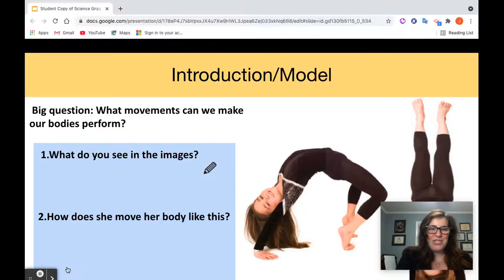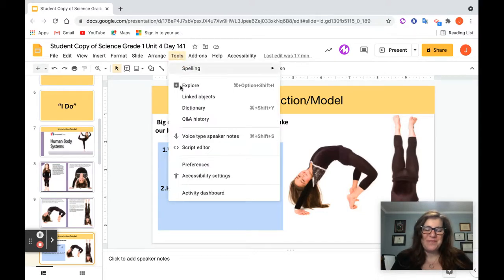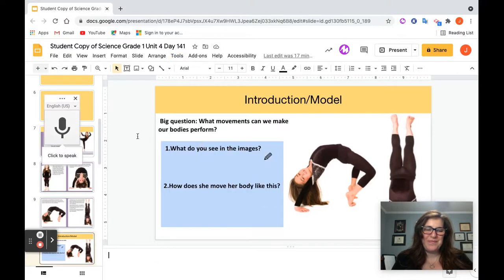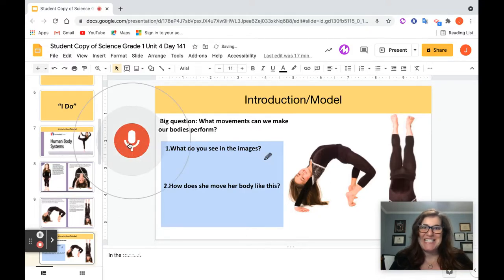I am going to show you how I would answer this question using voice typing. I'm going to click on Tools, Voice Type Speaker Notes. My microphone comes up, and I'm going to answer this question. What do you see in the images? But instead of typing it, I'm going to speak it. In the images, I see Grace is doing a back bend and a handstand, period.